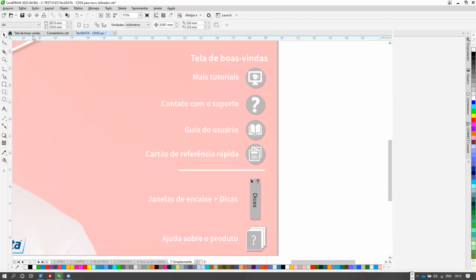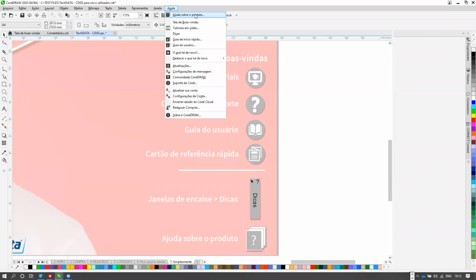The other option you'll find here on the welcome screen is for looking at tutorials. You can contact technical support if you need it. You'll find the user manual, and you'll find a list of all the shortcuts that are being used. And you've also got the product help here.